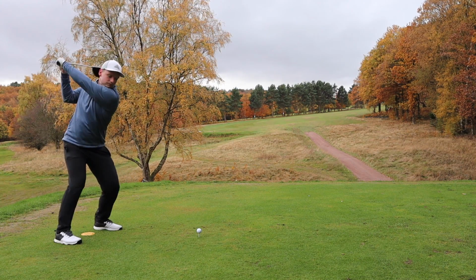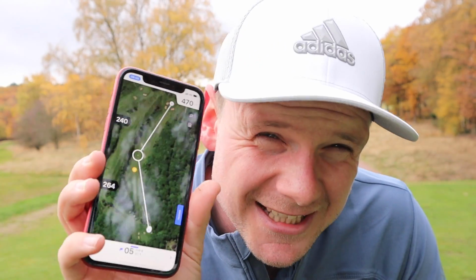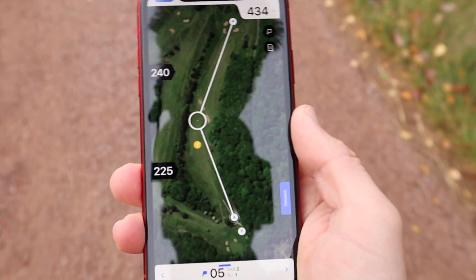Let's have a look. So does it find out where I am? No, it thinks I'm on the 1st and I'm not. So I'm going to just keep skipping over. I'm now on the 5th, the par 5. So much easier when you've seen the hole already. I think that's on that point. Oh, near enough.